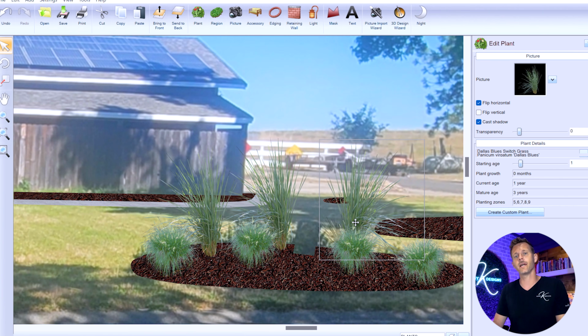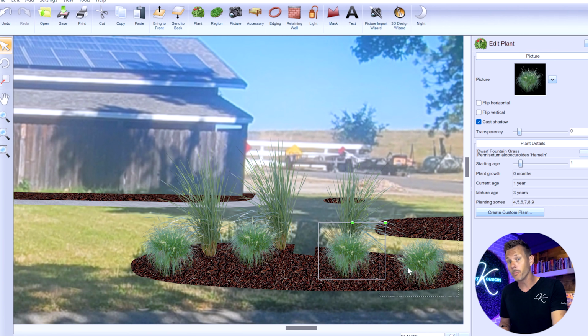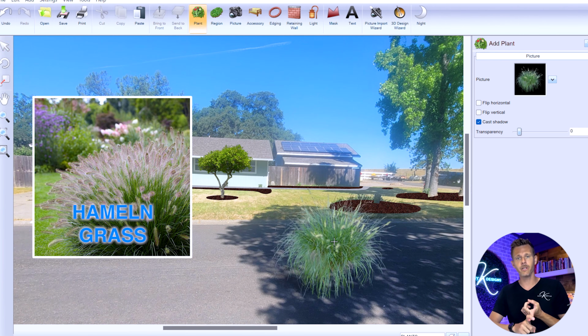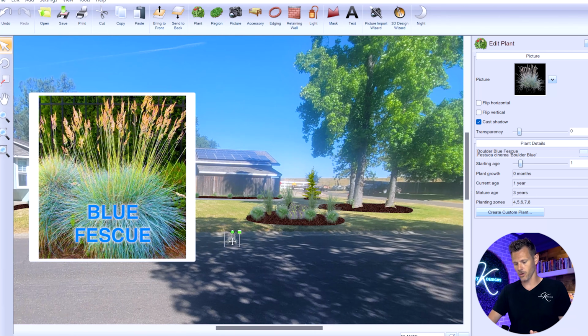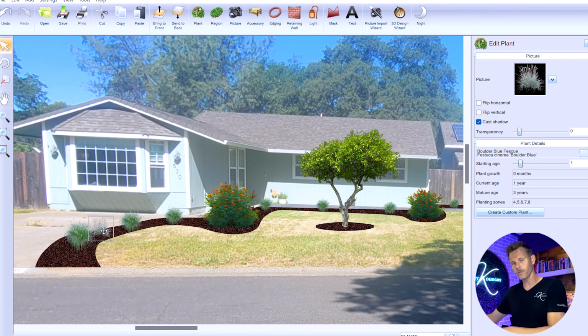Finally, that alternating effect comes into play. Did it very simply and from a budget-friendly and low-maintenance perspective. I took Hamlin grasses, which are like a fountain grass, and blue fescue grasses, and just alternated those along the sidewalk to give it this wispy, flowy, kind of textury feel.